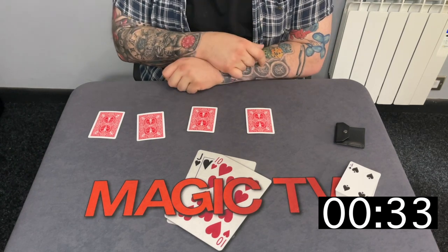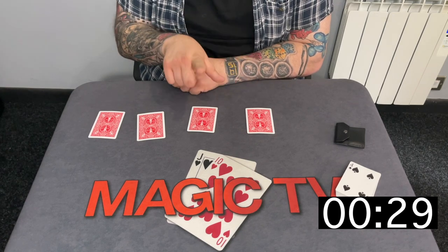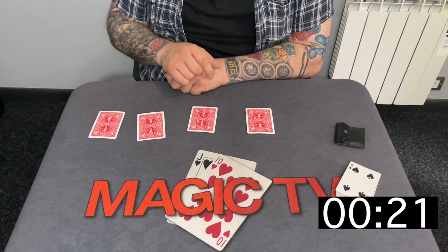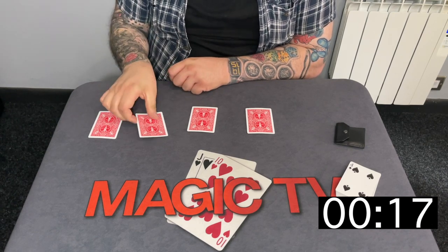The question is, where does it go? Well, I'll tell you right now, it's going to appear underneath one of the cards. And you get to choose which one. That's card number one, card number two, card number three, card number four. Which one do you want it to appear under? Three. Three, that one there? Yeah. So if I told you it was under three, would that be good? Yeah. Look, all I have to do is snap my fingers and it's underneath number three.